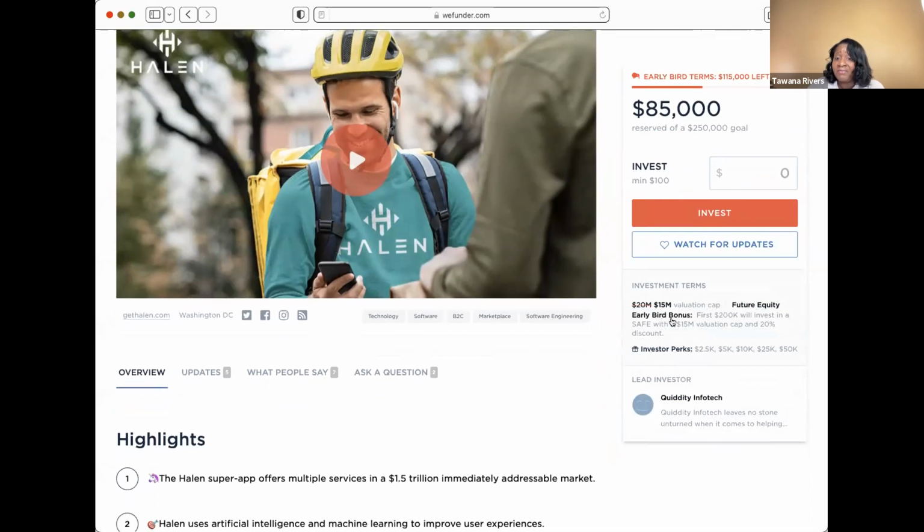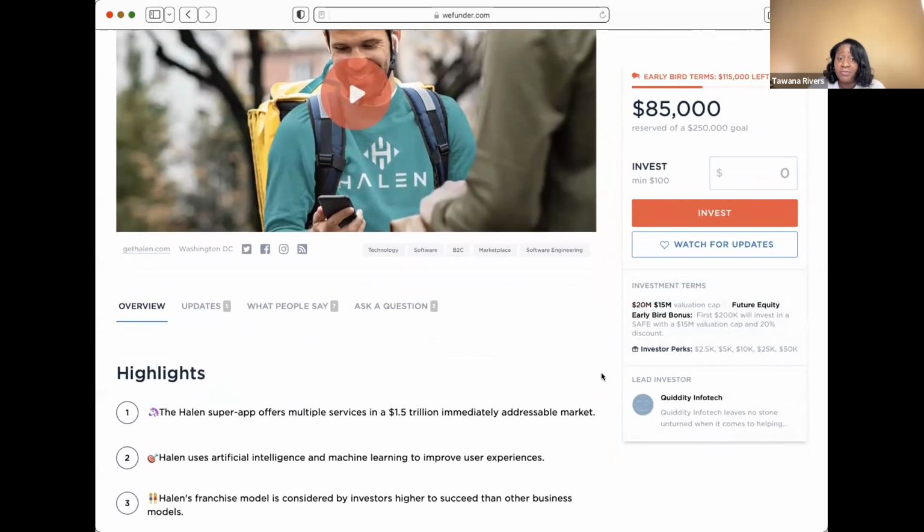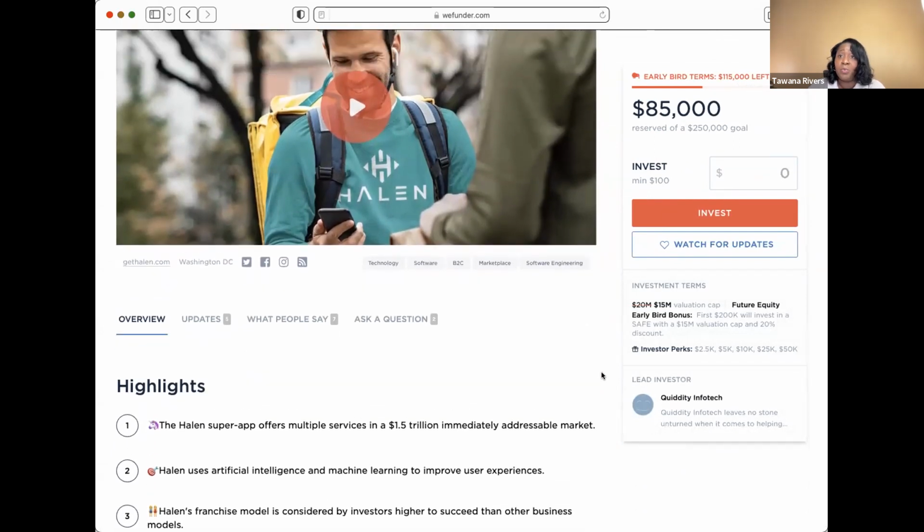They do also have an early bird bonus. So as you can see up top there, it's $115 left in the early bird. So please, if you're interested in this campaign, you want to take advantage of the early bird, right? So if you're going to invest anyway, why not take advantage of the early bird? I always tell you, I'm not a financial advisor, so it's not my job to tell you what to invest in. However, if after this campaign pitch is over and you do your due diligence and you decide this fits in your portfolio nicely, don't leave the early bird money on the table, right? So you're already gonna do it. Take advantage of the early bird.